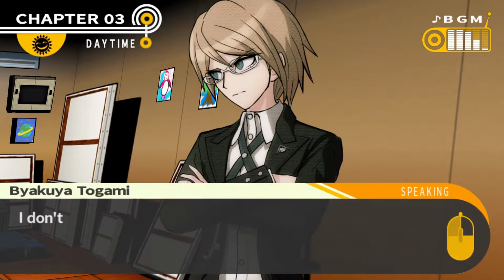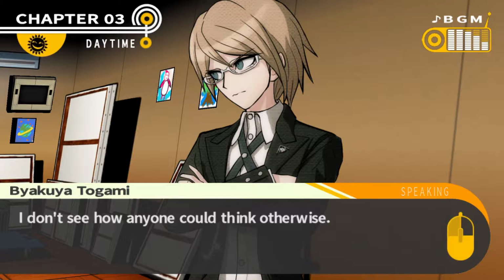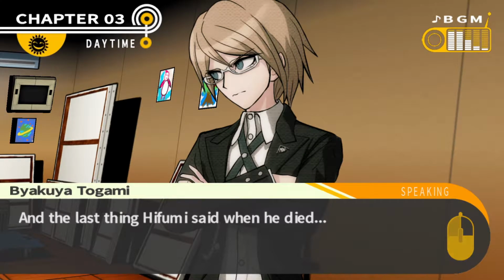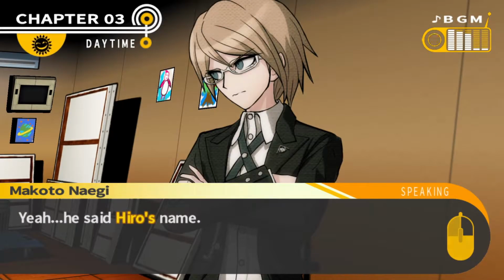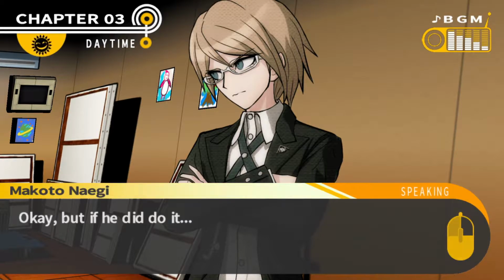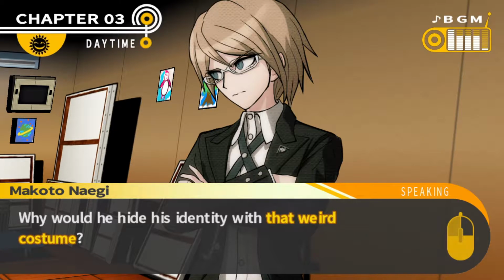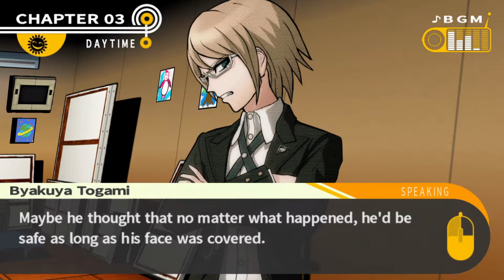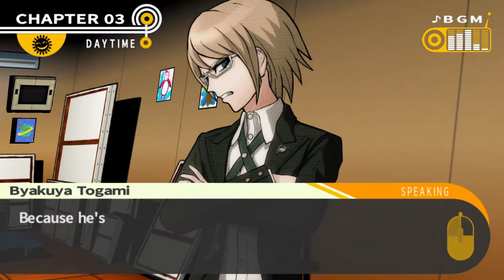Byakuya, do you think Hiro really did it? I don't see how anyone could think otherwise. When the attacks and murders and disappearances all happened, every one of us had an alibi. And the last thing Hifumi said when he died was Hiro's name. In other words, then there is no room to suspect anyone else. Okay, but if he did do it, why would he hide his identity with that weird costume? Maybe he thought that no matter what happened, he'd be safe as long as his face was covered. Because he's the fool of the century, you see.